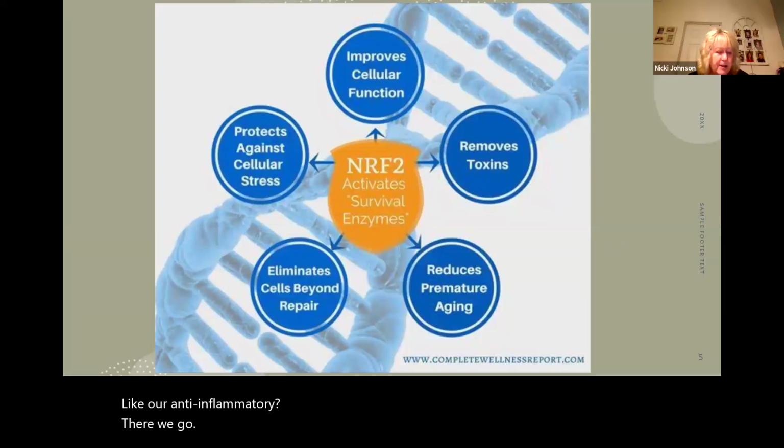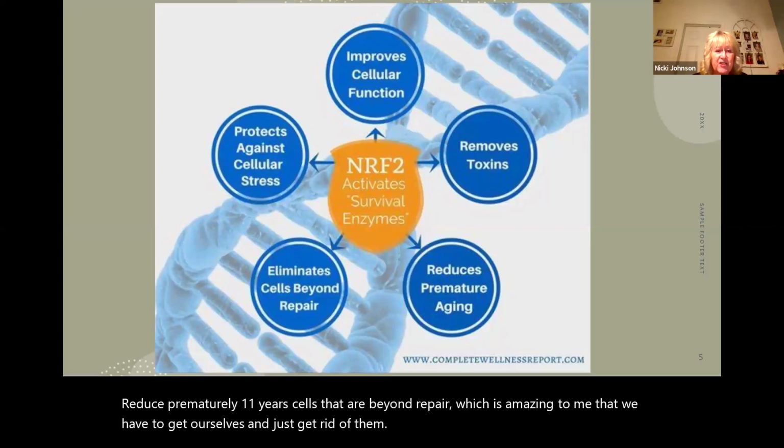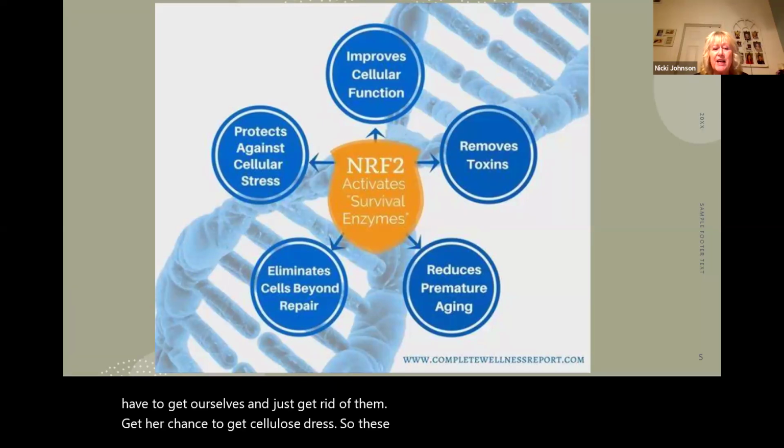So by flipping the switch, so many things can slow down the aging process, like improve cellular function, remove toxins, reduce premature aging, eliminates cells that are beyond repair, which is amazing to me that we have these bad cells and it can just get rid of them. It protects against cellular stress. So these are things that activate our survival genes.